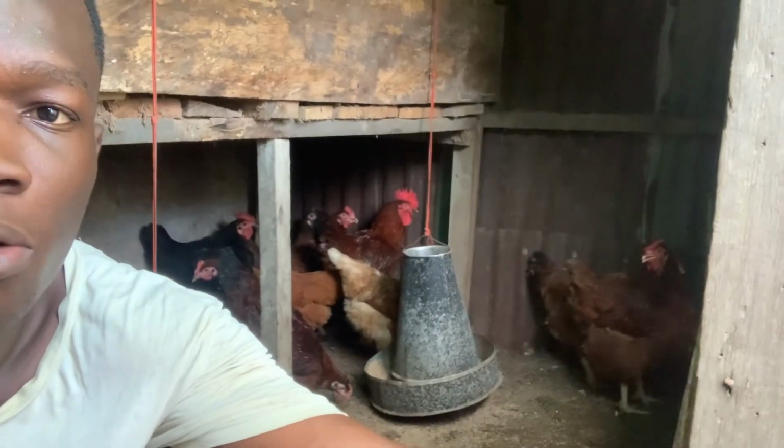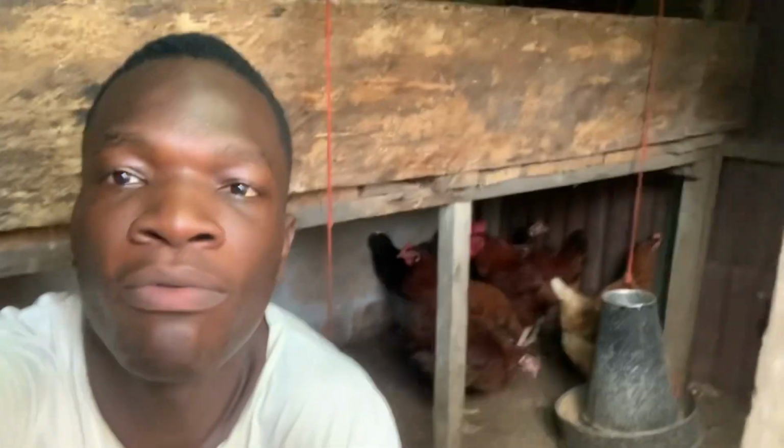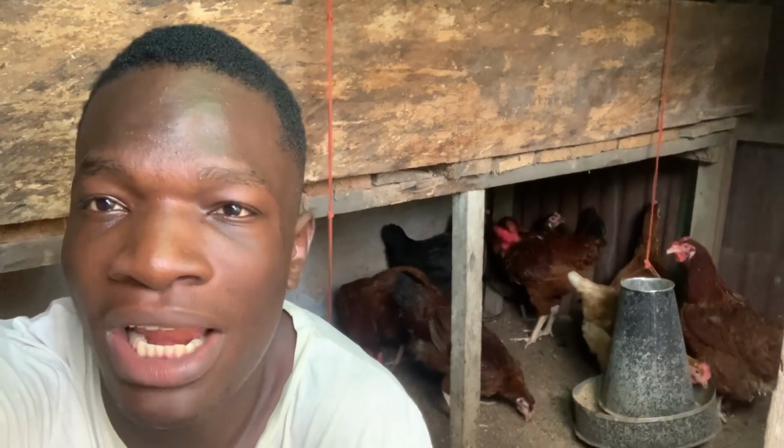Also, with these particular ones, I don't medicate any of them. There are about 9 of them here. But when they come at about 2 weeks, I give them anti-coccidiosis drugs, because sometimes the change of location and the distance they come from can make them start pooing watery poo. So I give them anti-coccidiosis. After that, I don't give them any other drugs again.